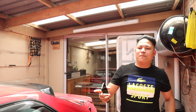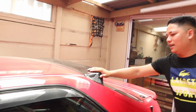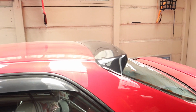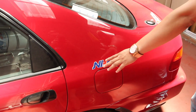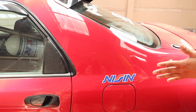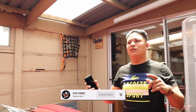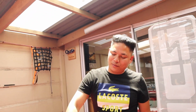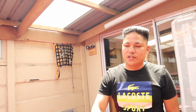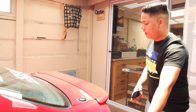I do have everything to do it, but I'm thinking of getting another engine before I go for that. I have a rear visor, the side visors, and a Nissan sticker. This is just a sticker, but for you guys who do not know, Honda owns 46.7% of Nissan. So you will see this a lot on Spoon cars, as well as on your calipers.